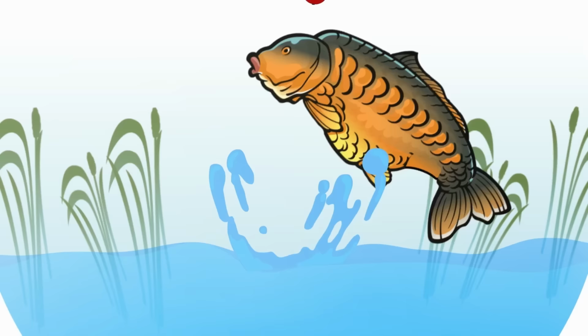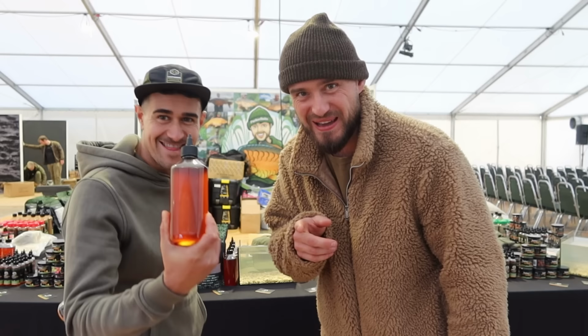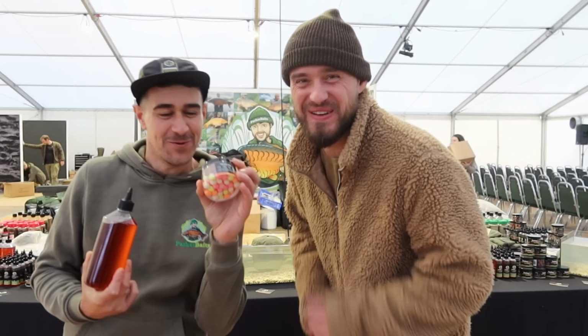So myself and the team, we've brought some exclusive products to the North West Carp Show. Now Ian's here next to me, and we've got the Scopex Flat Spot. And we've also got, in the background, the new Magic Beans. Now, you asked, we supply.